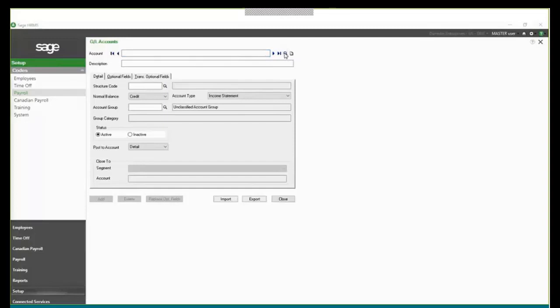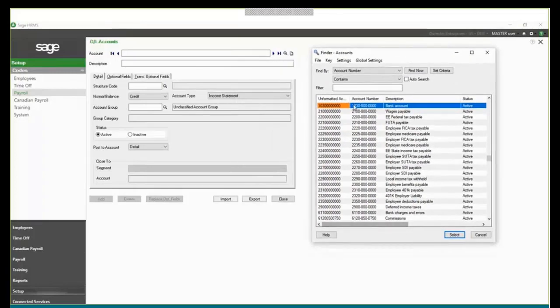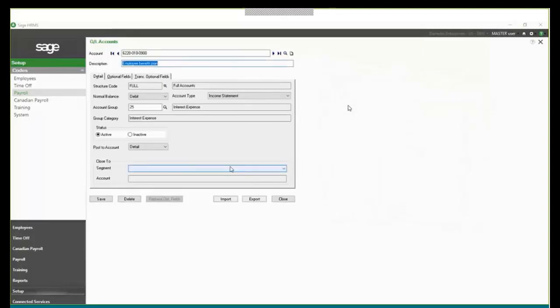We're going to click on the Finder, and I'm going to bring my account list over, and I'm going to narrow this down to the 0900s. We're going to filter 0900, Find Now, and this is the list of accounts. You'll remember our third segment fell right after the 0900, so when I bring this over to my GL accounts page, I'm just going to highlight the 0900. I'm going to change it to the 1000, because when I do that, the Add button comes up indicating that I have added a new account.